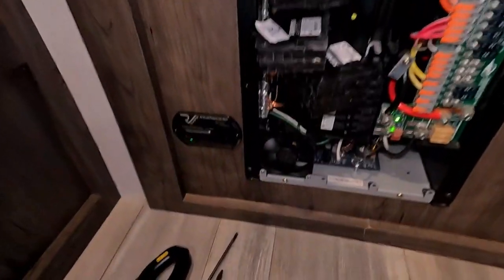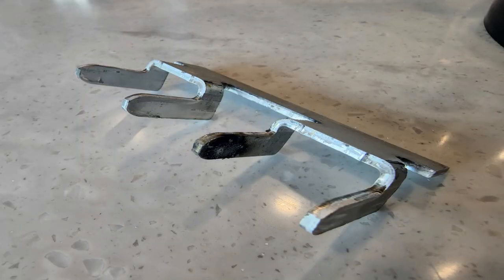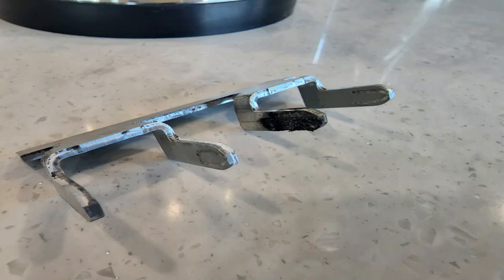Well, this is where we're at right now. The tech has been here, has diagnosed that the bus bar is probably the major issue. This is what it looks like right now in there with everything disconnected. And I will show you the bus bar. That guy is fried. Hopefully, that's the extent of the issue.